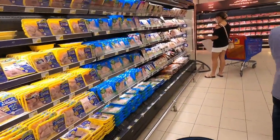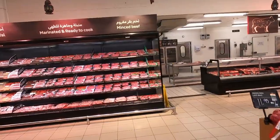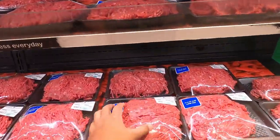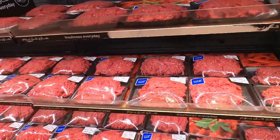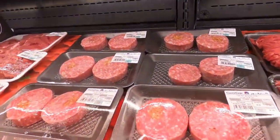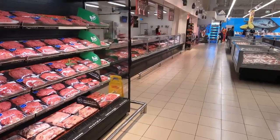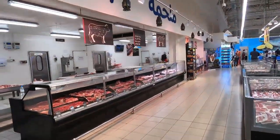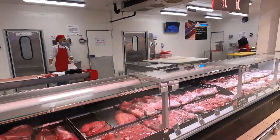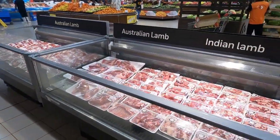These are all the meat and poultry section, guys. And we are officially in the minced beef section. So these are all the minced beef. So you have plenty of minced beef, beef patties if you want to make burgers. So yeah. So these are all full meat butcher section, guys. So any cuts of meat, lamb, beef, Pakistani beef, Indian beef, Australian carcass, anything you want, you can get it from here, right?